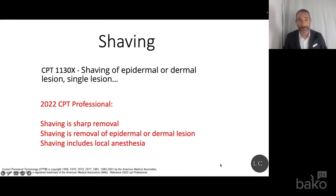We are not, in that example, performing a removal, right? If it's removed, it's not supposed to come back. It might, that happens. It's not supposed to come back every 2 months over and over and over again. So the fact that we are shaving something alone does not warrant use of this code. We have to read everything that surrounds the code in the code book.